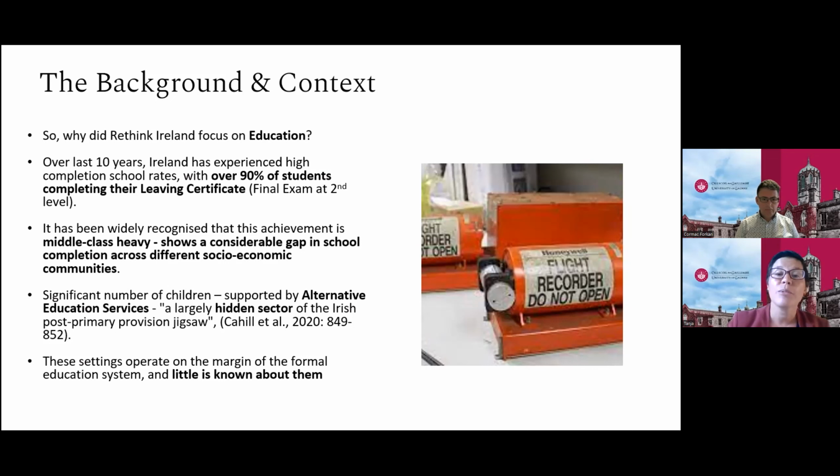And these programs basically operate nearly in isolation. So we don't even know how many programs are out there, what the scope of the problem is, and so on. If we don't document these things, then we don't even know what we are dealing with. So we do know that there is a sector about which very little is known.